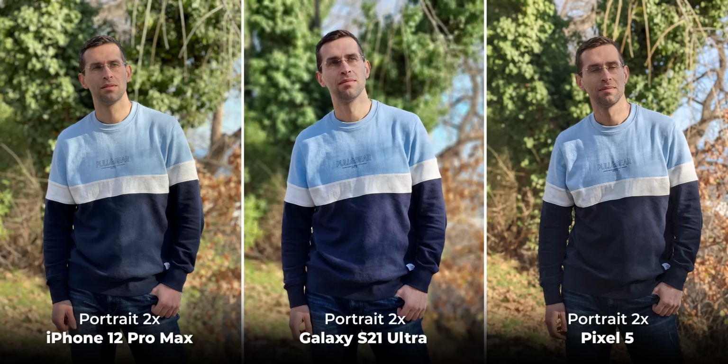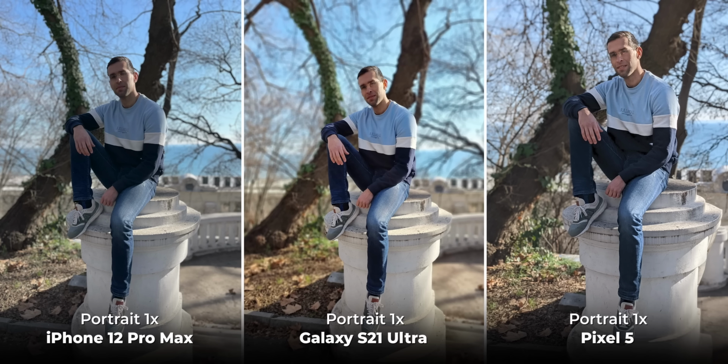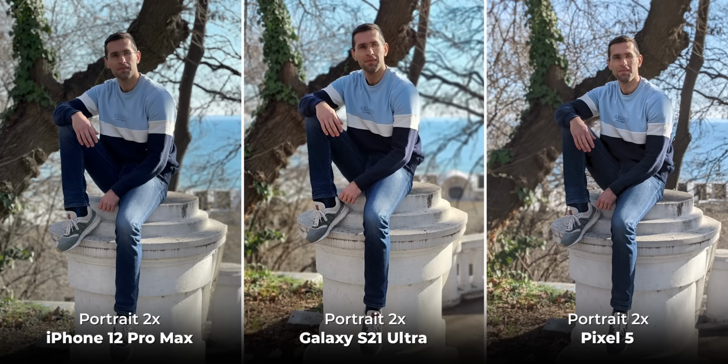Now, the Pixel lacks any kind of zoom lens also, so it also uses a digital crop. So in these portrait shots you see that it's the iPhone that has the most detail, since it is actually using that dedicated 2.5 times zoom camera. But not all of the phones do a great job separating me from the subject, and you can still see quite a few artifacts. But let's also switch over to video, shall we?